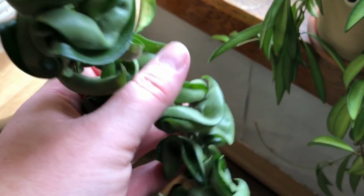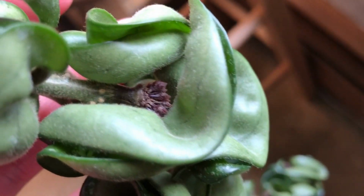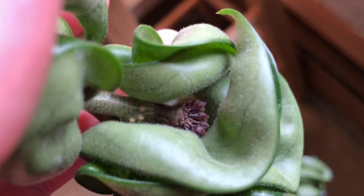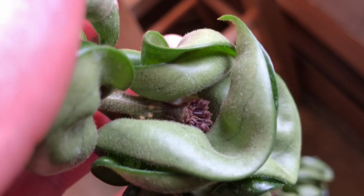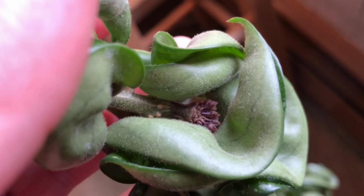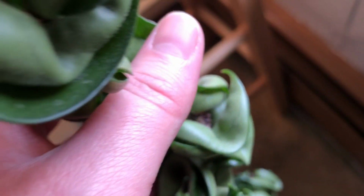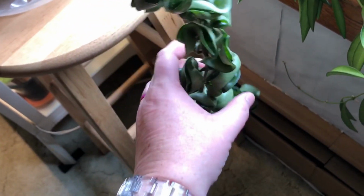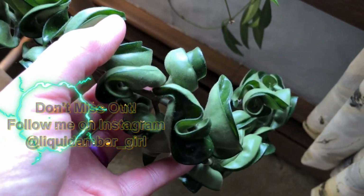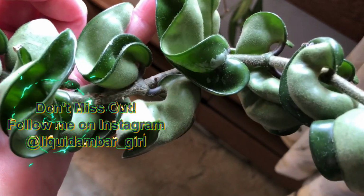So yeah, let me show you a peduncle. I'm going to try to get in there so you can see. You can see the flower buds are kind of a deeper red. And yeah, that is some blooms coming on. So exciting, because this plant, I waited for a lot of years for this plant to bloom. If you have followed me on Instagram, I have shamelessly spammed you all with pictures of Hoya blooms.